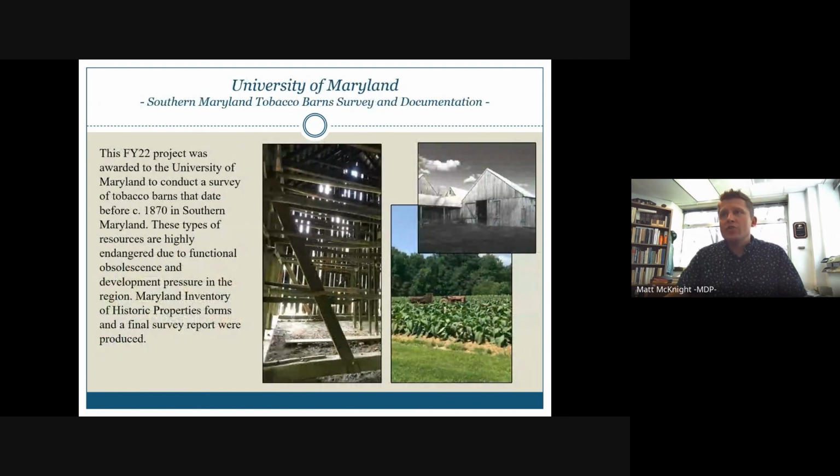This FY22 project was awarded to the University of Maryland to conduct a survey of tobacco barns that date before circa 1870 in southern Maryland. These types of resources are highly endangered due to functional obsolescence and development pressure in the region. So Maryland Inventory of Historic Properties architecture forms and a final survey report were produced as a part of this project.